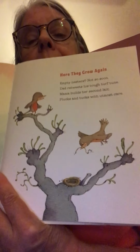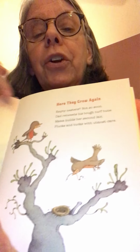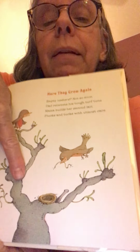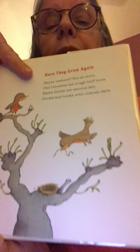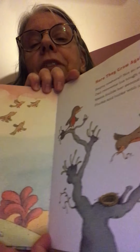Mama builds her second lair, plucks and tucks with utmost care. Do you see what's happening? They're starting another family. About a year has gone by, and here's the daddy saying, move aside. We found this tree. We're going to put our nest right there. And here's the family watching.